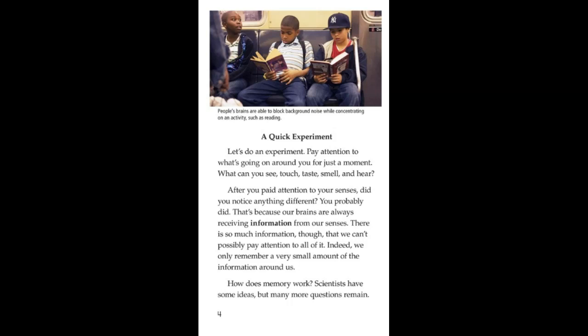You probably did. That's because our brains are always receiving information from our senses. There is so much information, though, that we can't possibly pay attention to all of it. Indeed, we only remember a very small amount of the information around us. How does memory work? Scientists have some ideas, but many more questions remain.